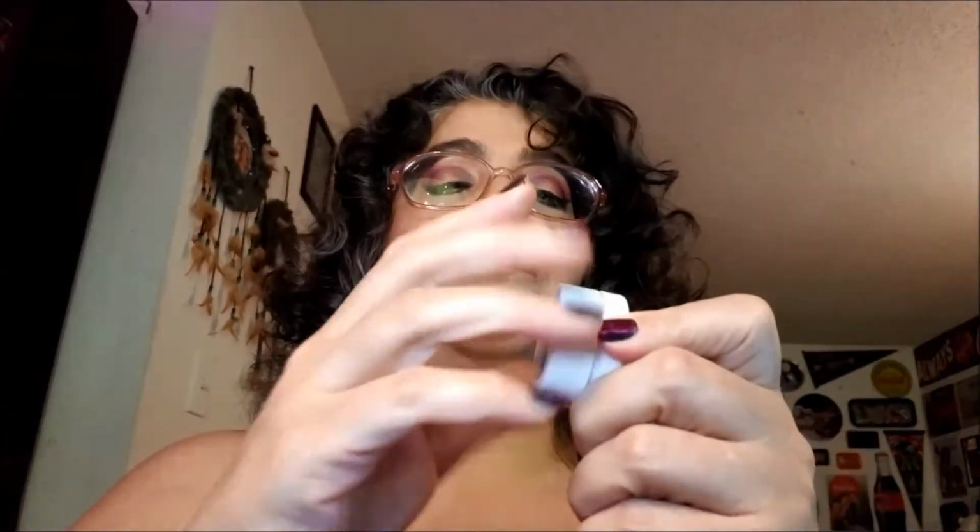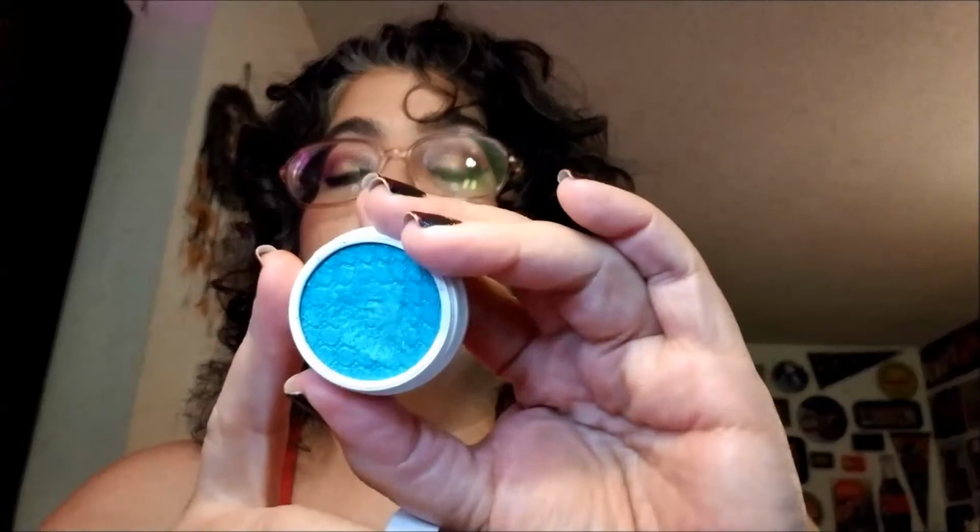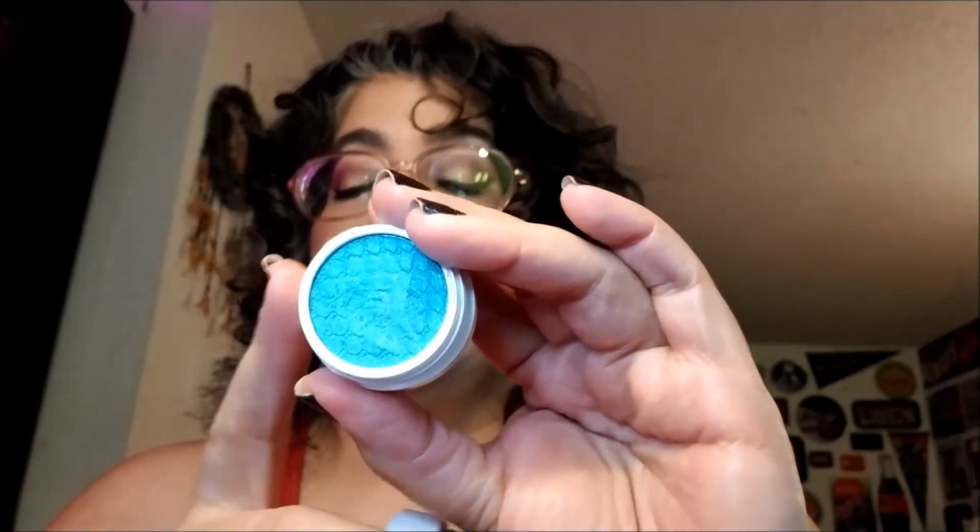Okay, so now that we've talked about them overall, let's talk about the individual formulas. I'm going to start with the Pearlized. When I bought the Pearlized, they only had one shadow in that formula, and that was this Ibiza, which is this very pretty green. Like I said, these things work really well with your finger. And there's it swatched.